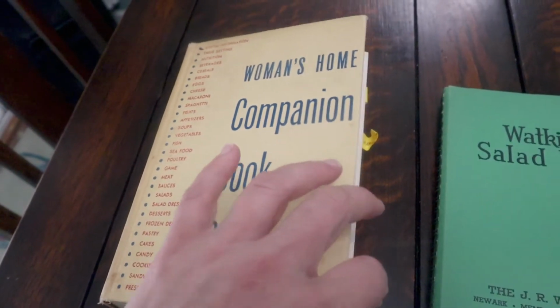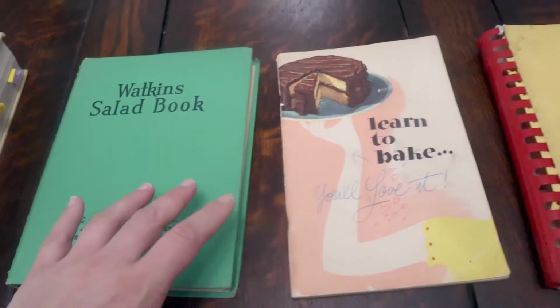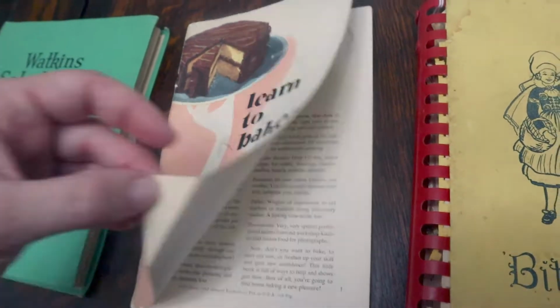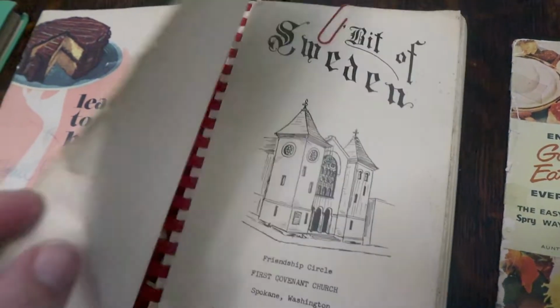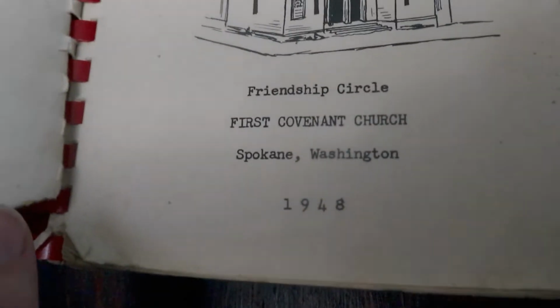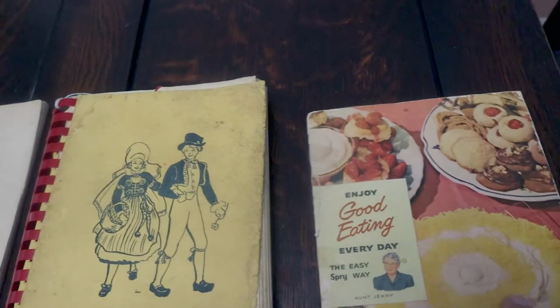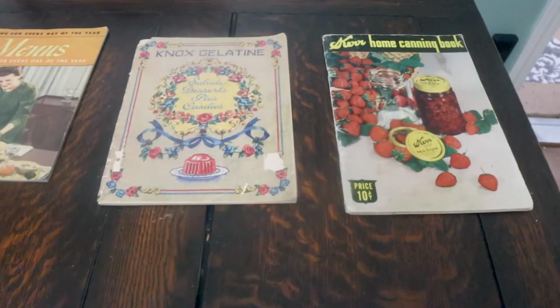Again, if you watch any of my videos, you'll know I use this cookbook a lot. I absolutely love it. 46, I believe this one is 47. Let's see if I can confirm that. Yeah, 47. This one is 48 and Spokane, Washington. So other side of the state, but again, a Washington book. And 49.